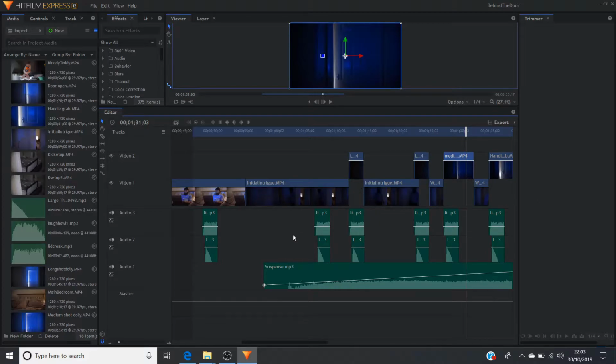And as I said, by taking these out and adding that in, making those cuts and causing that sequential increase in tempo of cuts, as it were, alongside this suspenseful music, I think it added a lot more to it.